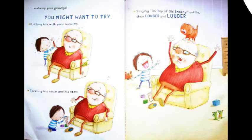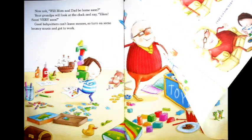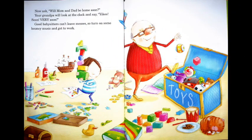Then, wake up your grandpa. You might want to try lifting him with your muscles, tickling his nose and his toes, singing "On Top of Old Smoky" softly, then louder and louder until Grandpa wakes up. Now, ask, "Will Mom and Dad be home soon?" Your grandpa would look at the clock and say, "Yikes, soon, very soon." Good babysitters can't leave messes, so turn on some bouncy music and get to work. Him and Grandpa have to clean up that mess before Mom and Dad get back.